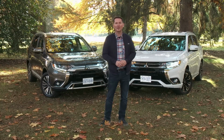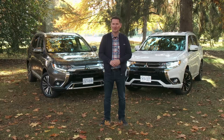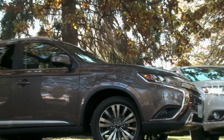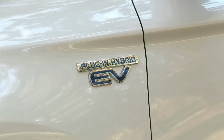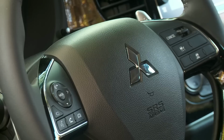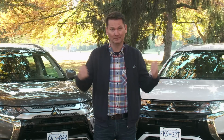So which Outlander is right for you? Well, if you need to move more people around, then the gasoline version definitely is the choice. And if you need to tow, this GT V6 would certainly do the job. So if you want to have much better fuel economy and drive the best-selling plug-in hybrid vehicle on the road, the PHEV is your choice. Both of them have the exact same interior volume, and they both come with super all-wheel control. You've got choices, lots of choices.